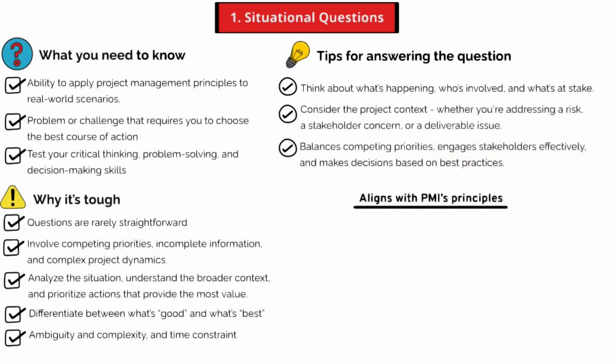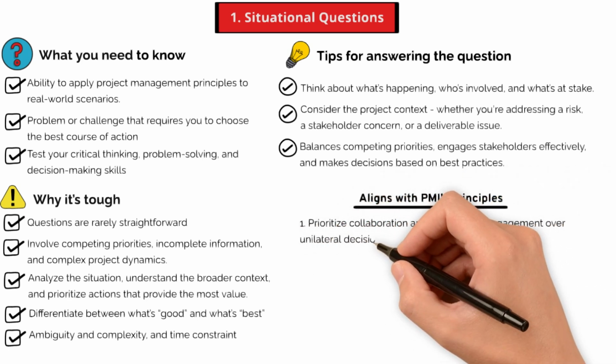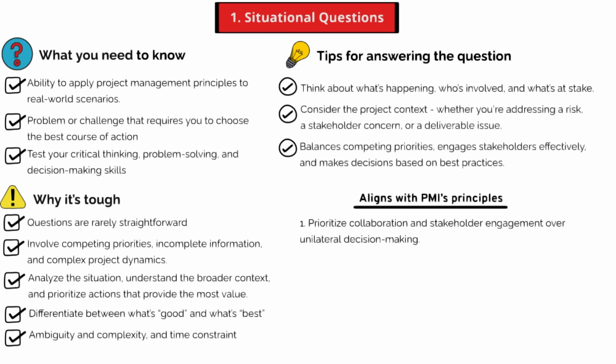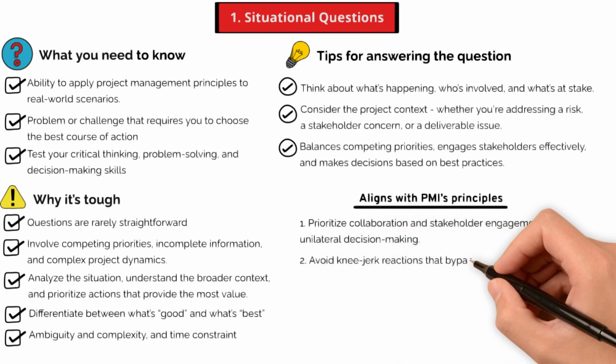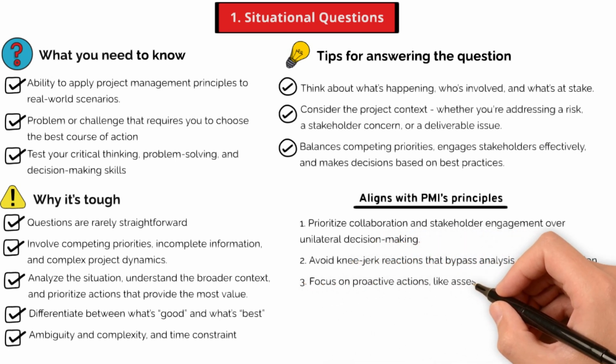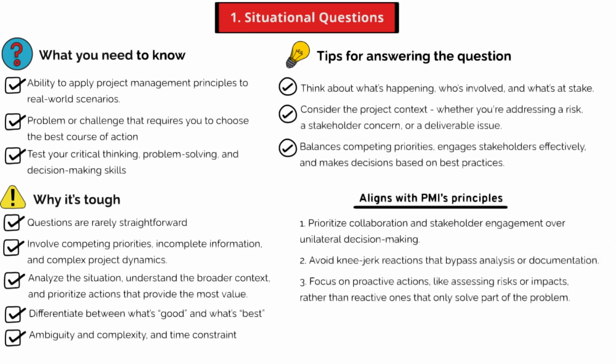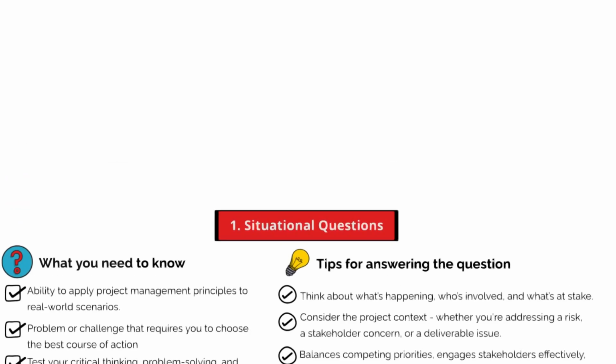As you review the options, think about what aligns with PMI's principles. Typically, you'll want to: 1. Prioritize collaboration and stakeholder engagement over unilateral decision-making. 2. Avoid knee-jerk reactions that bypass analysis or documentation. 3. Focus on proactive actions, like assessing risks or impacts, rather than reactive ones that only solve part of the problem. Let's look at a scenario question together.